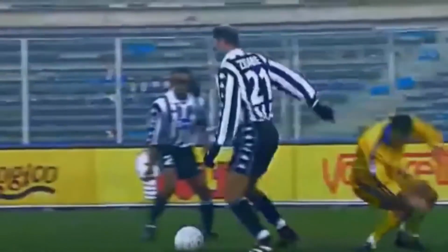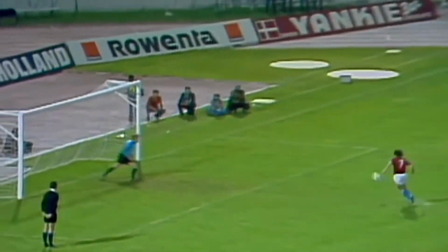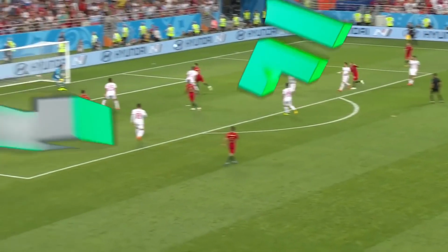The very best footballers have wide-ranging skill sets, but many of them also have a particular trick that's associated with them even after they've retired. Here are the greatest signature moves in football history.